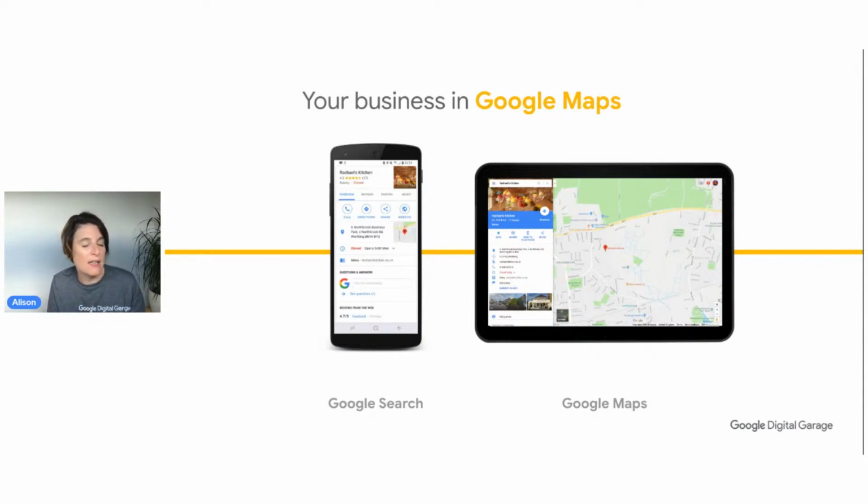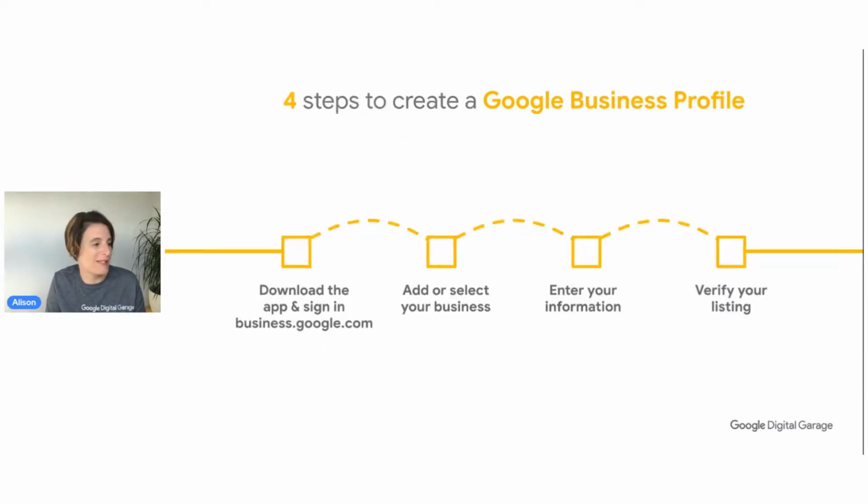It gives users as much information as possible right there in front of them to make a decision to engage with your business further. So here we can see as well, Rachel's Kitchen's closed right now, but it would have opening hours. It's got a link to the menu. It's got reviews. We can see how many positive reviews Rachel's Kitchen's had. It's got photos. It's a pocket profile for your business right there on Google. It's free to set up, so why wouldn't you? This is going to help increase your presence, particularly for local SEO.